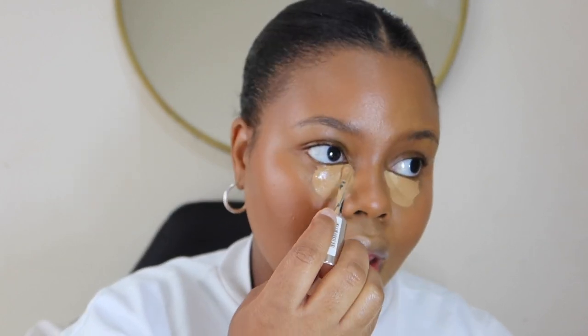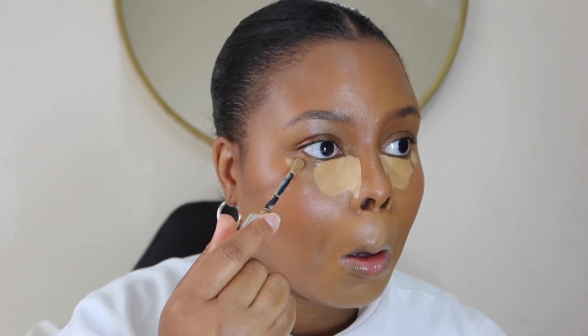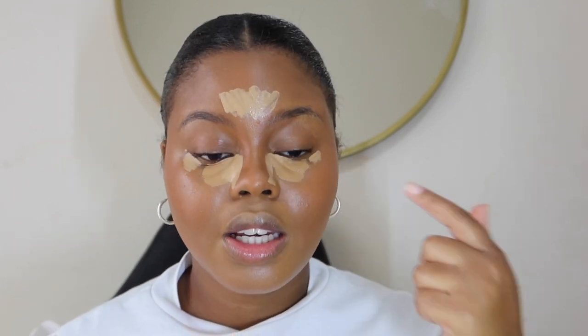And I'm gonna add that in the very inner corner and outline my nose contour. Typically I like my concealer to sit and dry down. So usually I'd apply my concealer and do my contour and blush, but because of this concealer, it dries pretty quickly. So I just do my contour and blush, and then I do this area, blend it in first, and then I go in and blend in the concealer.